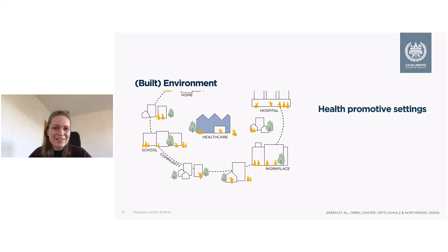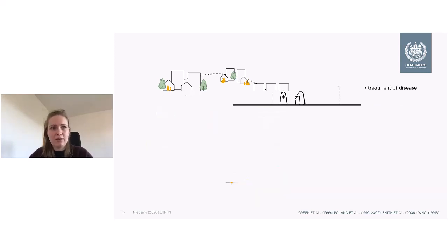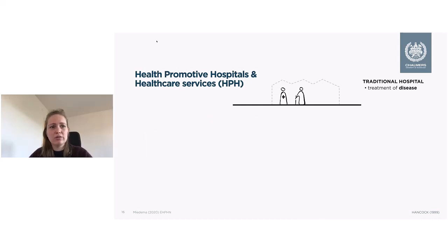So obviously today we focus on the health promotive settings, on the healthcare setting. And that's what I also did my PhD about. And since I had no experience on this, I relied on the work of Hancock. He makes a distinction between three types of healthcare, hospitals and healthcare services.